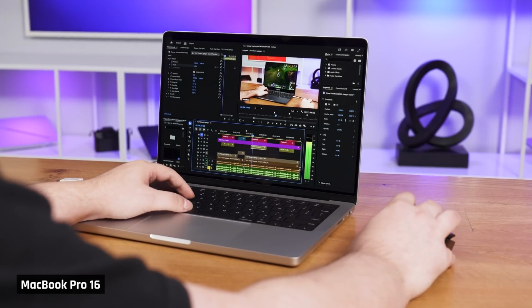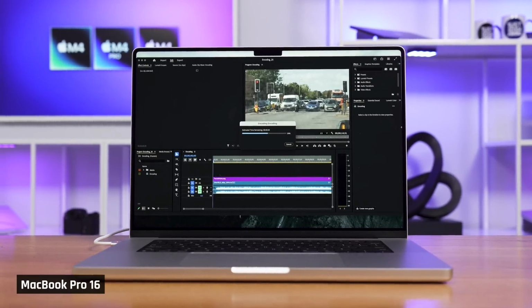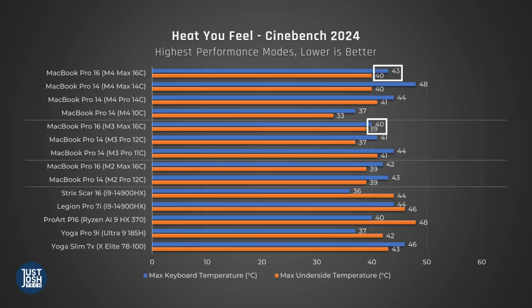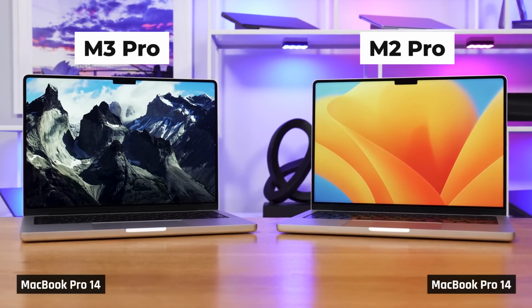And as I alluded to earlier, in real-world video editing, my M4 Max MacBook Pro 16 did not get as uncomfortably warm to the touch as my older M3 Max one, regardless of what our Cinebench temperature measurement showed. And warning, just like MacBook Pros of old, do not buy a Max chip in a MacBook Pro 14. It just can't be properly cooled. Overall, if you aren't seeing performance issues with your current MacBook Pro, you likely don't need to upgrade, particularly if you're coming from an M2 or M3.